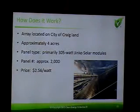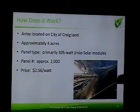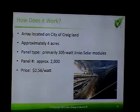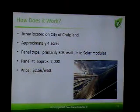Here's a little snapshot of kind of a cool angle of the array, actually in Craig, juxtaposed with the power plant in the background, which I think is pretty cool. But it's a really neat opportunity for Craig in that it's on the wastewater treatment facility plant site. So it's unusable land that they're able to now generate some value out of for themselves. It's on about a 4-acre site. You can see we're using 305 watt panels. There's about 2,000 of them there.